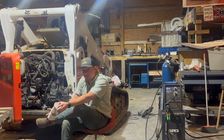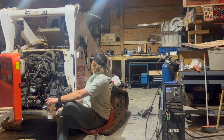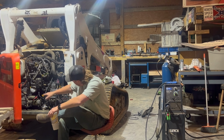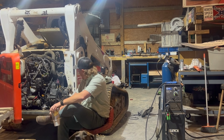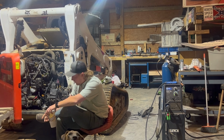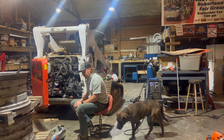No oil leaks, not low on the oil. This oil filter says 2737. And I looked at the screen when I drug it in here, it said 2,800 hours. So there's like 3, and it sat there.